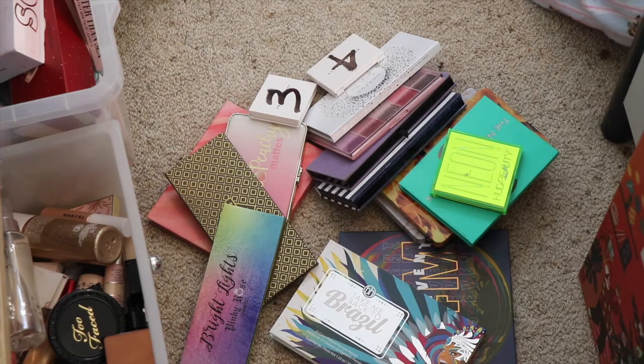What I'll do now is a little fast forward of me putting my palettes back and organising them, because I feel like people like that kind of thing. So I'll do that now.